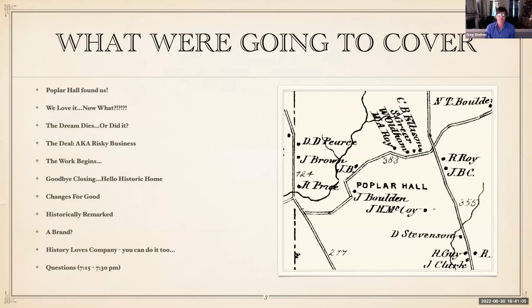So I want to give you an idea of what we're really going to cover in this presentation. On the map on the right side, there's a denotation of Poplar Hall. Below that, you'll see a J Bolden. Now, if I have any Maryland friends on the line today, the Bolden family is everywhere in Maryland. There are loads and loads of Boldens.